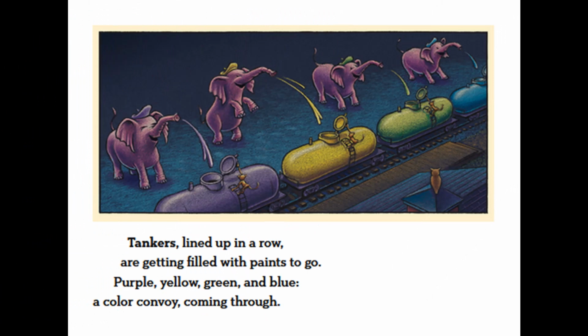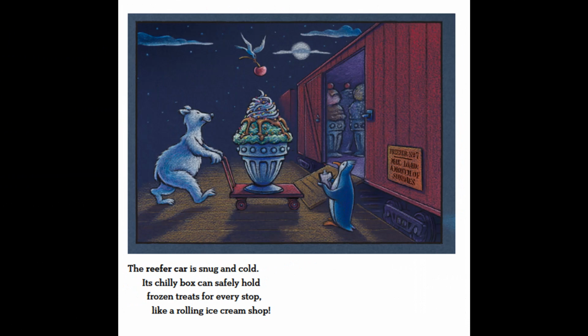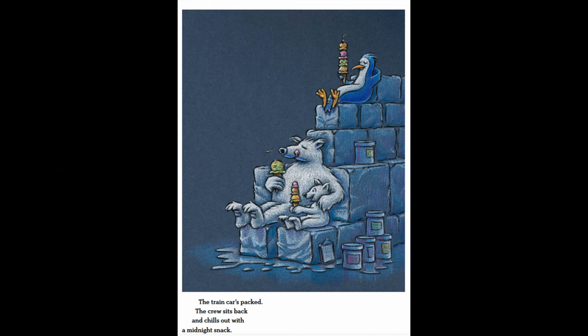Tankers, lined up in a row, are getting filled with paints to go. Purple, yellow, green, and blue, a color convoy coming through. The reefer car is snug and cold. Its chilly box can safely hold frozen treats for every stop, like a rolling ice cream shop. The train car's packed, the crew sits back and chills out with a midnight snack.